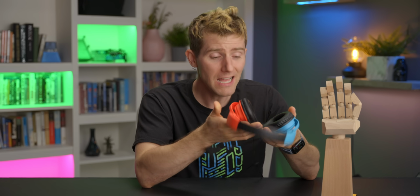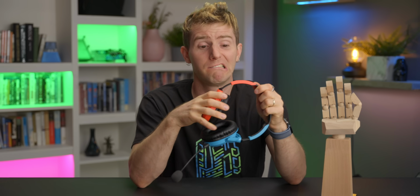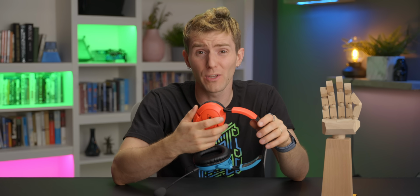But are their headphones any good? Let's find out, starting with the $25 Recon 50s. As you might expect at this price point, the build is all plastic, save for the electronics and a couple of screws. Not even the headband adjustment mechanism has any metal in it. That's a disappointment. And so is the overall feel.